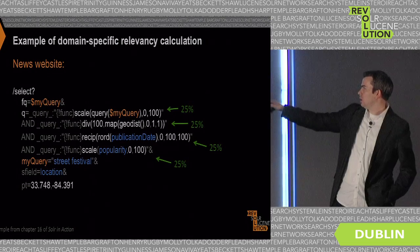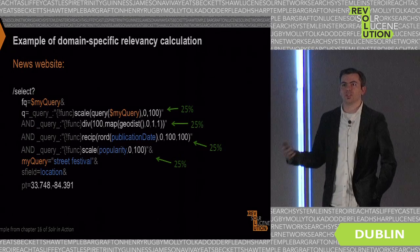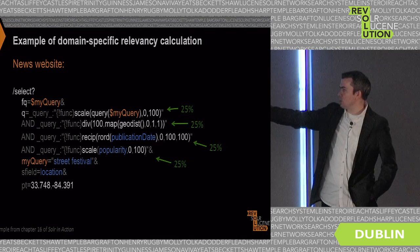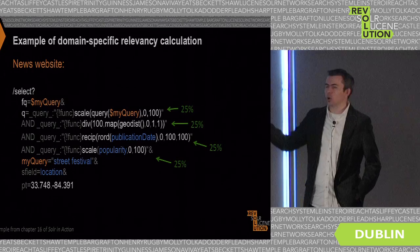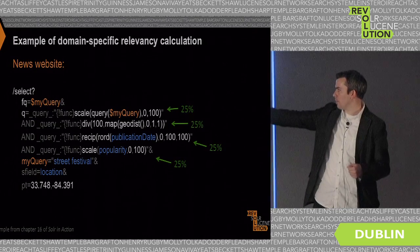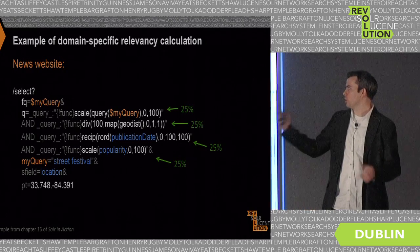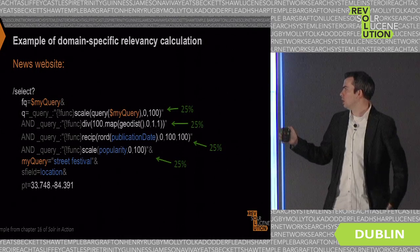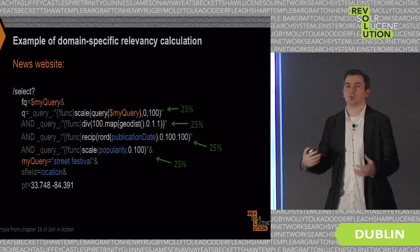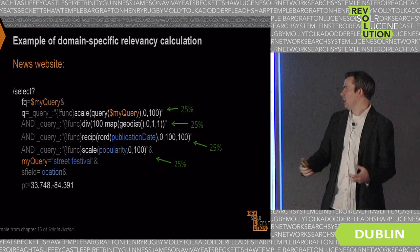There's 4 components to it. The first component is actually executing the query function, which will get the keyword score of the query that was being executed. The second part is doing a geodist calculation, which is calculating how close the news article is to the person that's running the search. The third is publication date. So when was the news article published? We're doing the reverse order, basically a reciprocal of the publication date. And then finally, popularity: how many people have clicked on this news article, how many people like it, whatever our factor is to determine the popularity of the article.